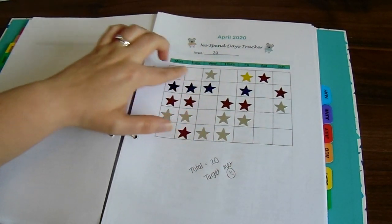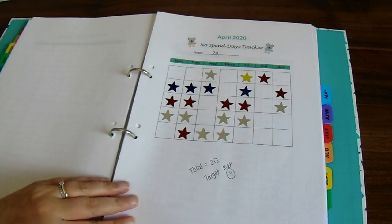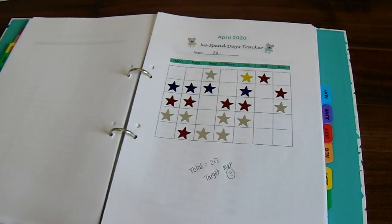Tuesdays maybe not so much, Mondays generally not. But the act of knowing when you spend and when you don't does give you lots of information. Maybe you do certain things on certain days and therefore that's always going to be a spend day. Or maybe there are certain habits you've got into that could be looked at and thought about, if that makes sense. But yeah, I find no spend days really helpful. I know some people don't like them, but I do.